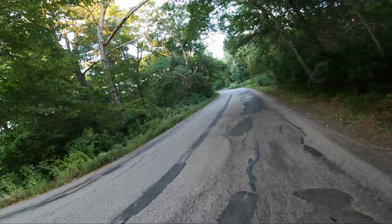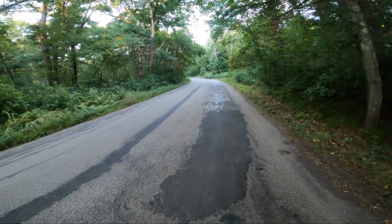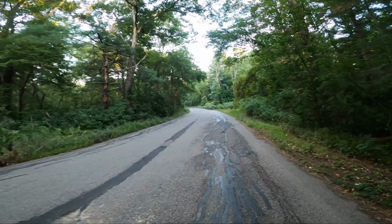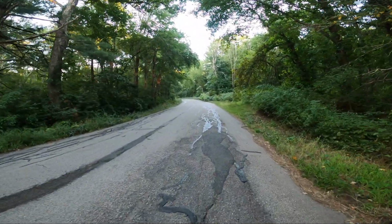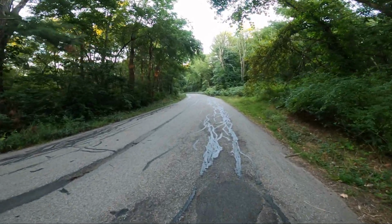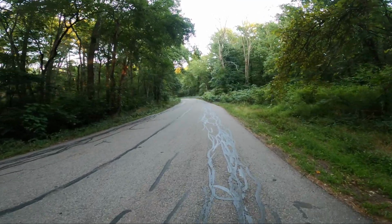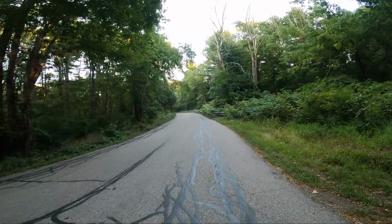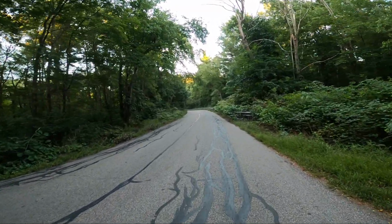Still no trail markers, right? Still no trail markers. I'm going to leave this on because coming up on the right a little further is where you would come out if you went through that swampy bog area. I have to change my battery soon as well. It's down at 30%.